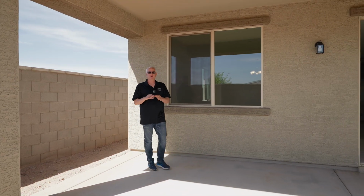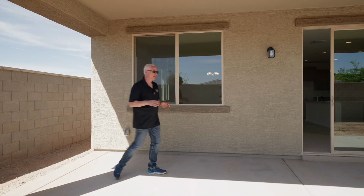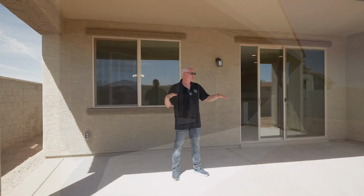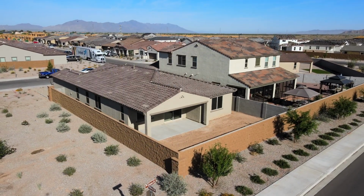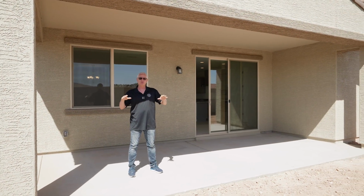Okay, we're in the backyard. One of the major upgrades that was done back here is the patio. So rather than being the standard 10-foot slab, they added another 10-foot section to it, so it's all covered, gives you plenty of room to entertain under here. The backyard, it is dirt. It is something that the next buyer can use their imagination to put in a pool, a nice little grass area, or just rock it out.